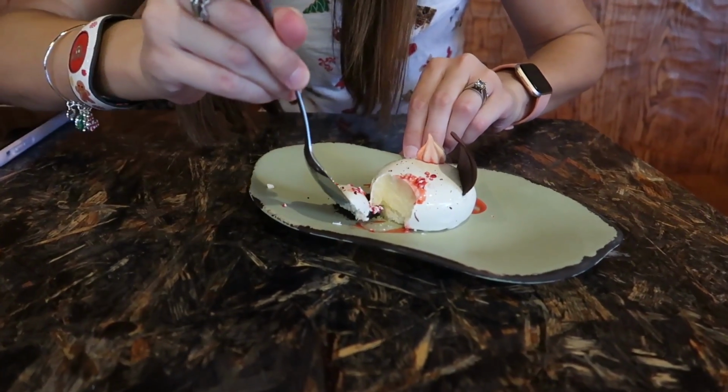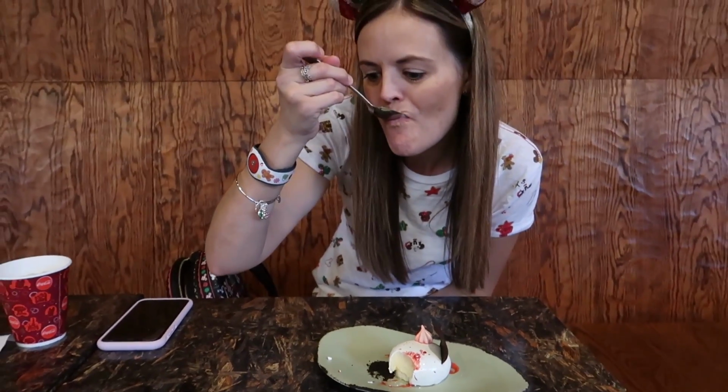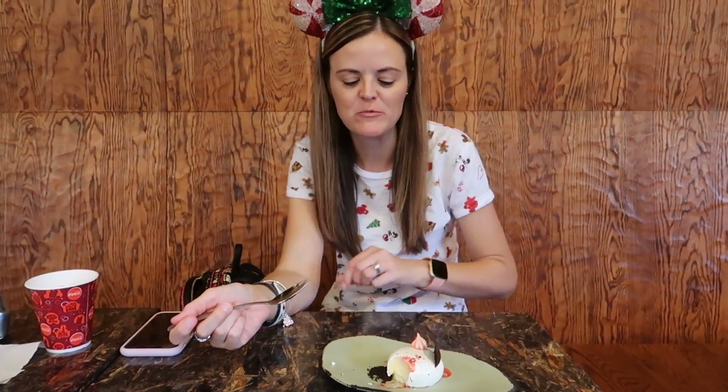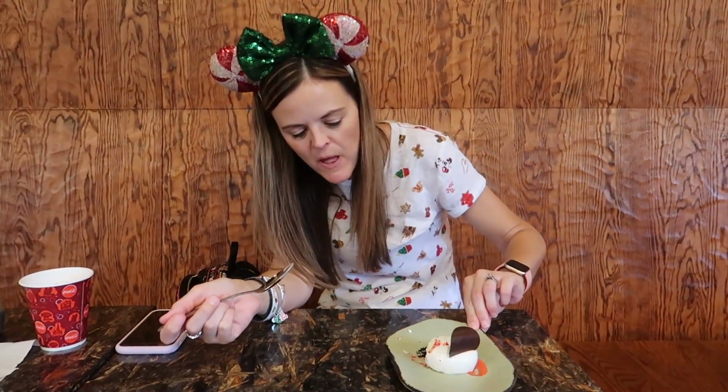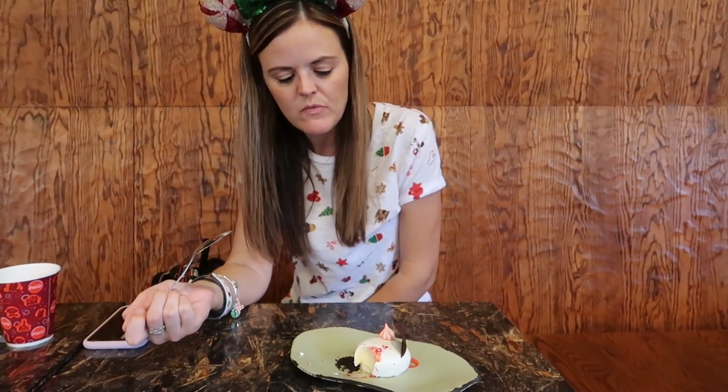Look at that. A little bit of chocolate cookie dust there. Oh my goodness. Very short. Okay, that's good. It's like peppermint cheesecake. And it's amazing. That is so good. Really rich, really creamy. So I'm gonna probably regret this later. But right now, it's so good.